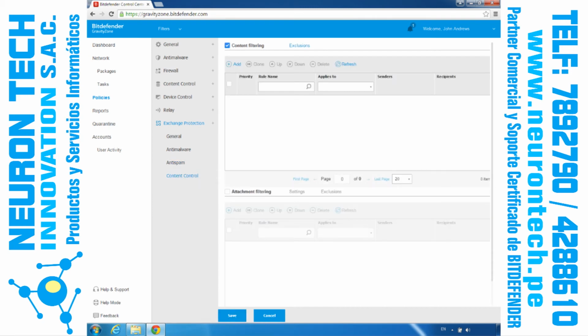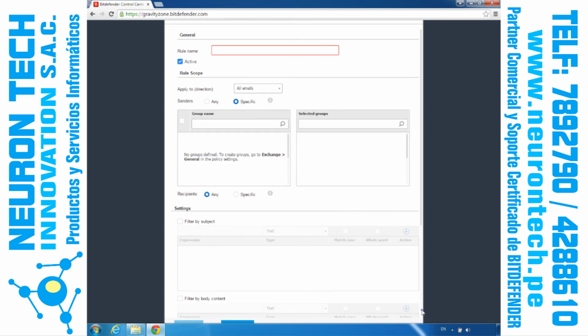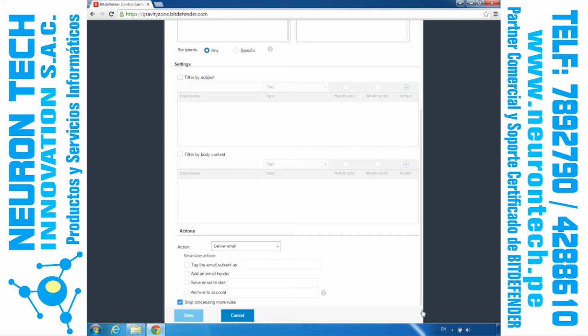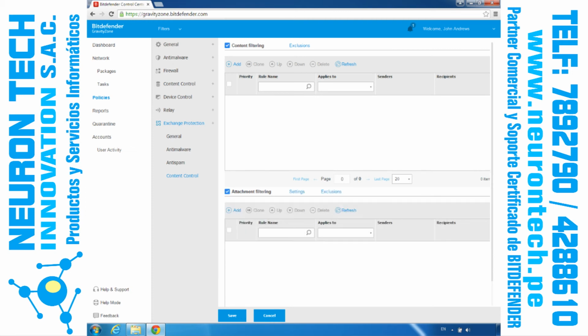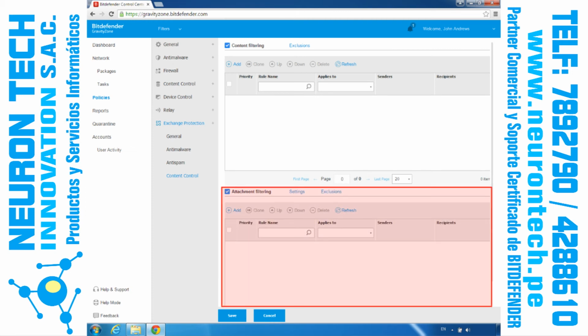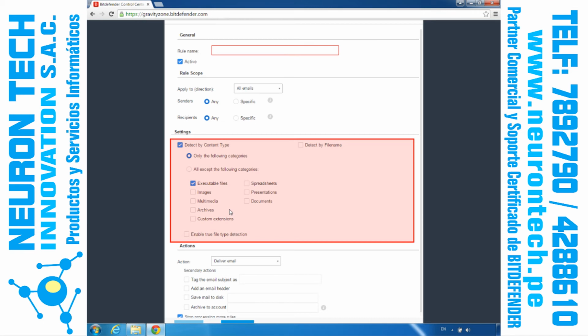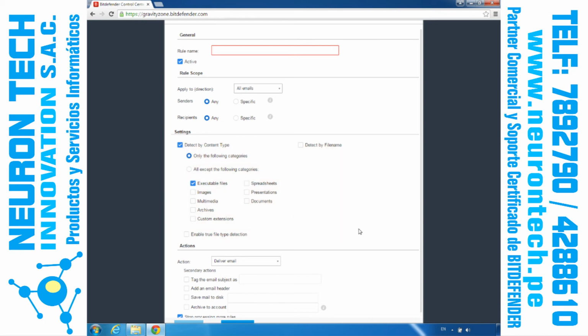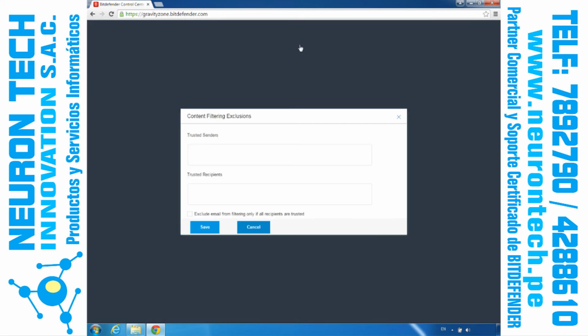Content control filters rely on rules. You can define various rules for different users and user groups. With content filtering, you can detect emails based on specific keywords or phrases found in the subject or body. The attachment filtering module provides filtering features for mail attachments. It can detect attachments of a certain type or with certain name patterns. For both filters you can configure the lists of trusted senders and recipients. Emails coming from trusted senders or sent to trusted recipients will not be checked against the filtering rules.